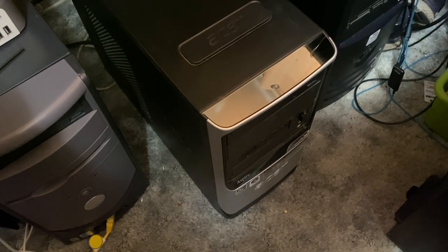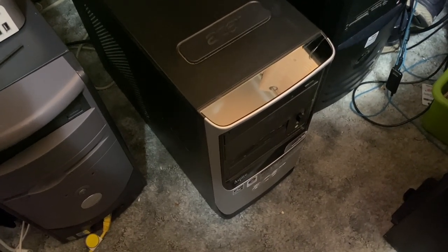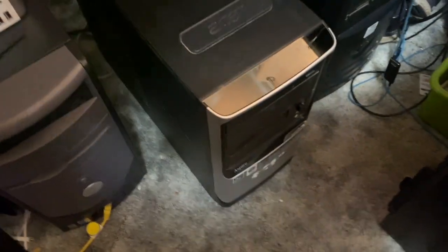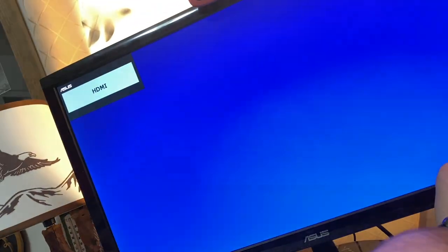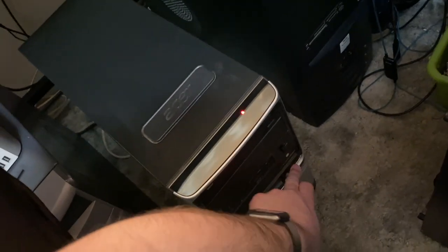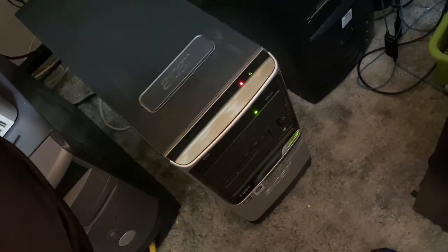Okay, so let's get started with the least interesting of the two, being this Acer Aspire. So I'm going to go ahead and plug in the power cable. Okay, no auto power on, at least it doesn't seem like it. So that's good. I'm going to switch the input off my Mac Mini, and let's see if this thing actually does anything when I power it on here. Well, that's a good sign.